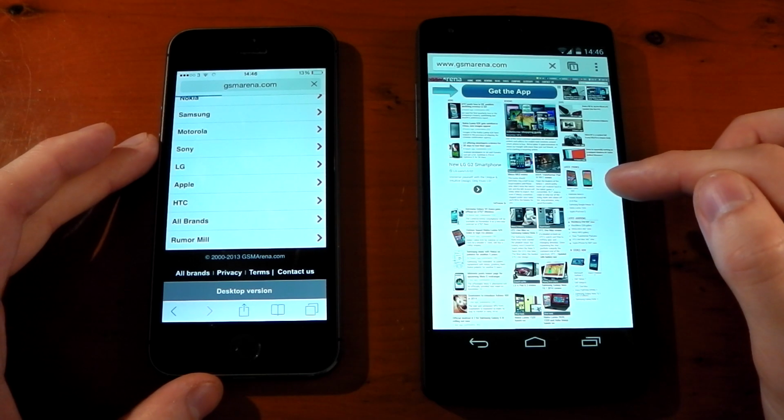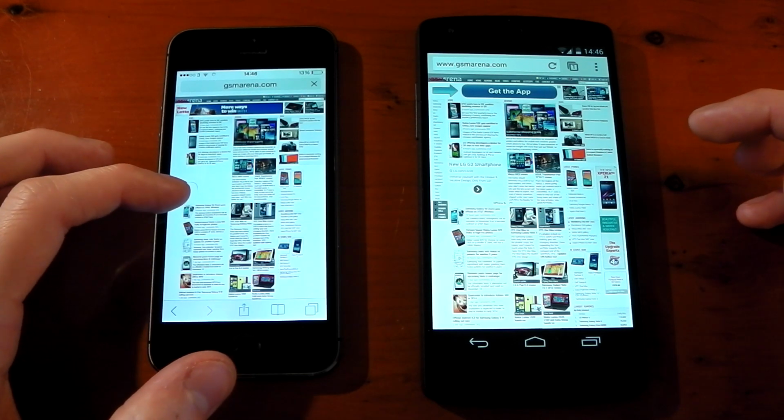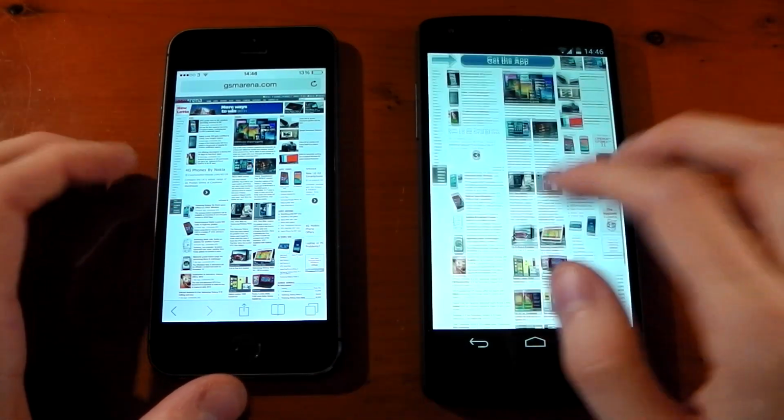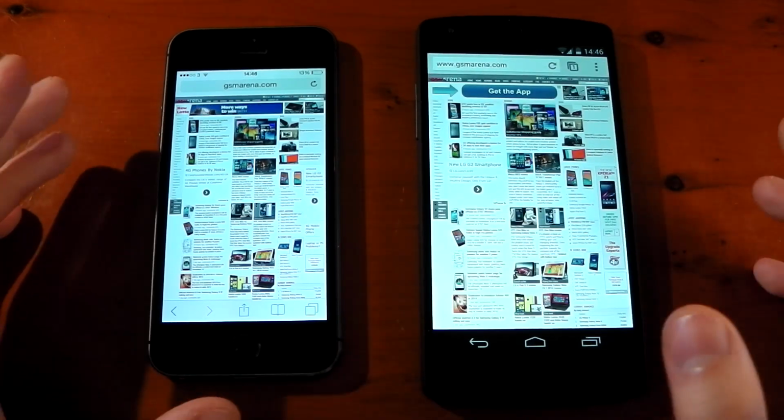Nexus 5 displaying content first and finished. 5S over here still loading, so that one was definitely the Nexus 5 that won for the full site. I couldn't tell for the mobile site. You guys will have to tell me. We'll try one more because I think right now it's a tie.